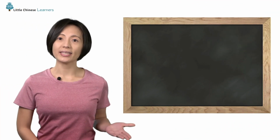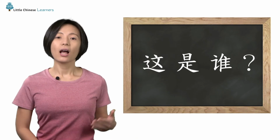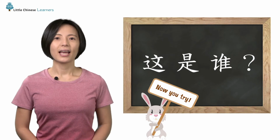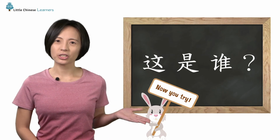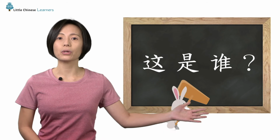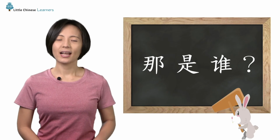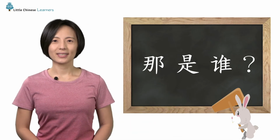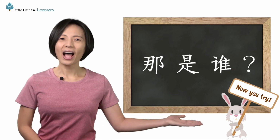To ask who is this in Chinese, we say 这是谁? Who is this? 这是谁? Can you try it? Great. Now that works for someone near to us, but for someone who is further away from us, we say 那是谁? Who is that? 那是谁? Can you try it? Wonderful. 那是谁?